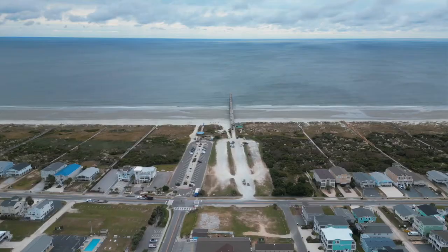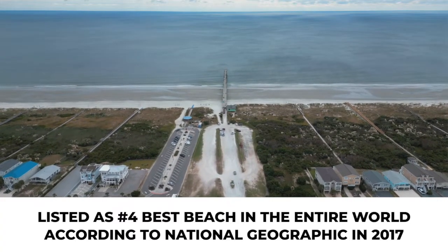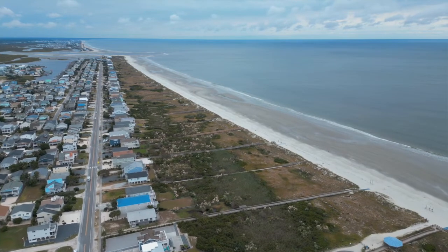So jumping right into it, the first pro of Sunset Beach is that it is a laid back, beautiful beach town. Sunset Beach was listed as the number 4 best beach in the entire world, according to National Geographic in a 2017 article. Now, that's a pretty incredible feat, but why is it such a good beach? Well, it's very wide. It's a pretty big beach. The island is only 7 miles long. It's very clean. And obviously, North Carolina just has great weather.